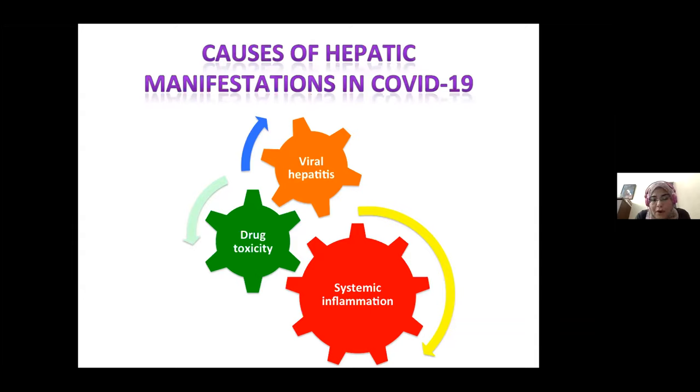And from the drug toxicity, the drugs that are used, the antivirals, the antibacterials, the antibiotics, the analgesics, all can cause drug hepatic toxicity and hepatitis.